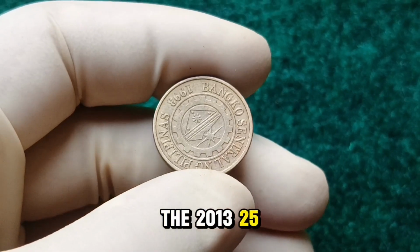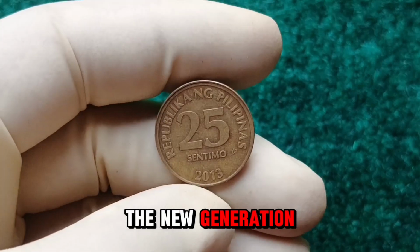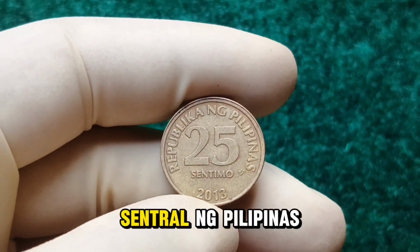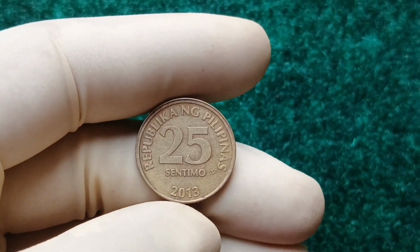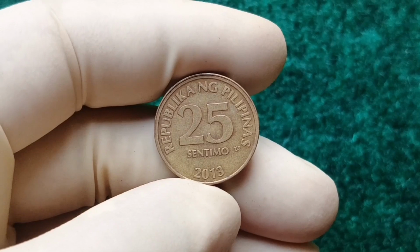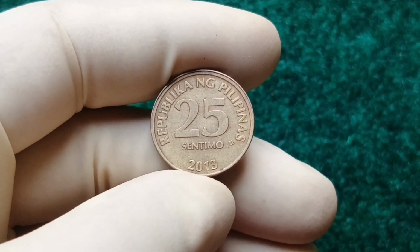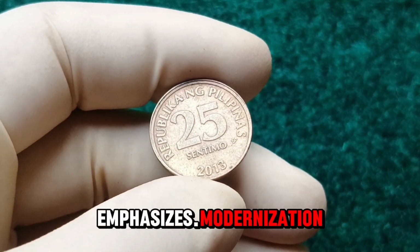The 2013 25 Sentimo belongs to the BSP coin series, also known as the New Generation Currency (NGC) coin series. This series was first introduced in 1995 by the Bangko Sentral ng Pilipinas (BSP). It replaced the earlier Flora and Fauna series and carried designs meant to reflect the modern era, showing economic progress, though small in value. The 25 Sentimo coin represents the country's growth. The 2013 version in particular emphasizes modernization.